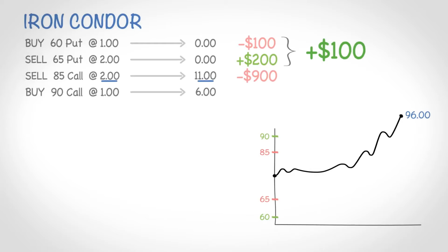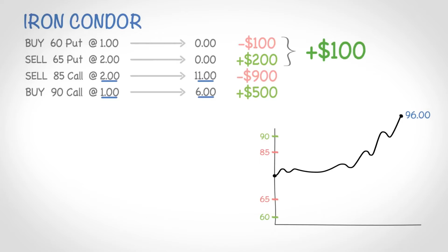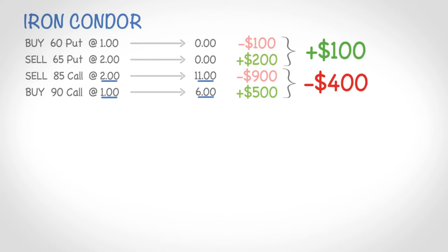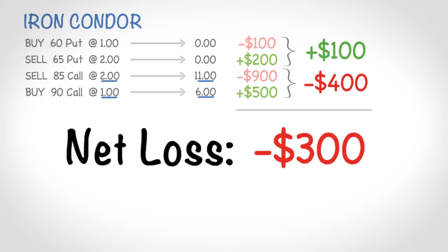So that sucks, but fortunately we bought the 90 call for protection. We paid $1 for the 90 call, and it's now trading at 6. So we made $500 on that leg of the trade. This $500 and the $100 we made on the put side cancels out much of the $900 we lost on the short call. Adding up all of these numbers totals to a net loss of $300 on the entire trade.